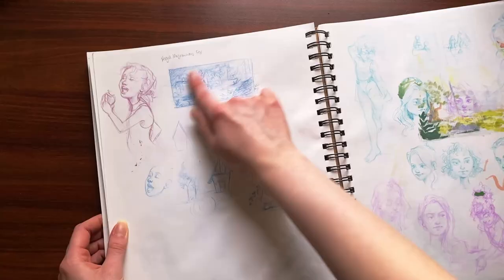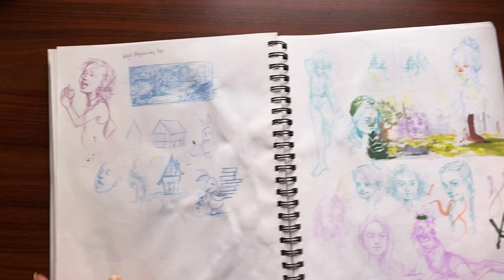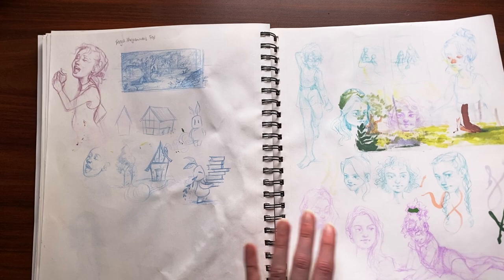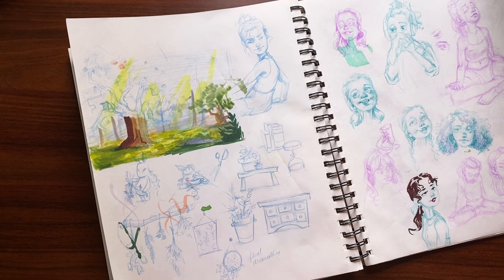Here was the thumbnail for the tree theme. We've got Bits carrying her books, some little cottage sketches. More figures, more faces. Here I was trying to figure out the color comp for the tree theme. We've got Bits drawing some flowers and arranging them. I think all of these were little props for Bits's cottage.